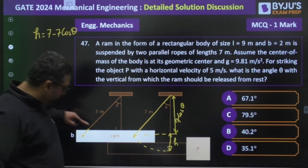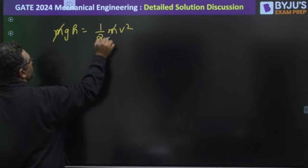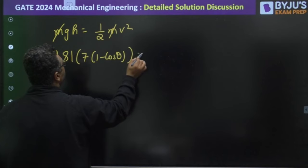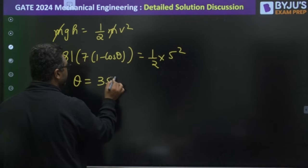You know, when it comes down, the potential energy will be converted to kinetic energy. So I can write mgh is equal to half mv square. The m will get cancelled out. g you already know, it is mentioned as 9.81. h is 7 into 1 minus cos theta, equal to 1 by 2 into 5 square. Velocity is given as 5 meter per second. You will get the value of theta from here. I feel it will come out to be 35.1 degrees after solving. So 35.1 degrees means the answer will be D.